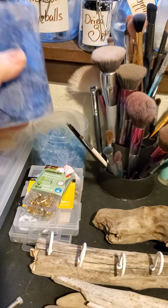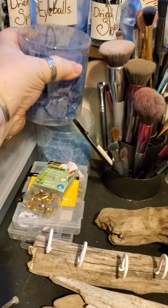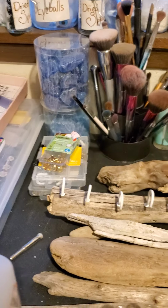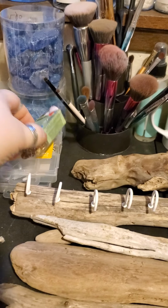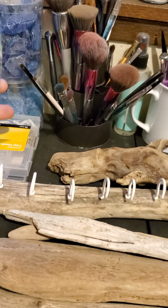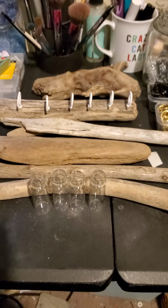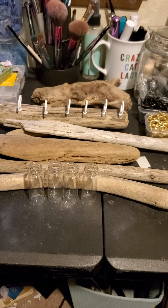I have 2 different colors of sea glass here that I want to make into driftwood sun catchers because I think that'd be kind of cute. I've got random nails and hooks over here that are for the driftwood. As you can see, there is a giant pile of driftwood right in front of me. One has hooks in it, the rest do not.